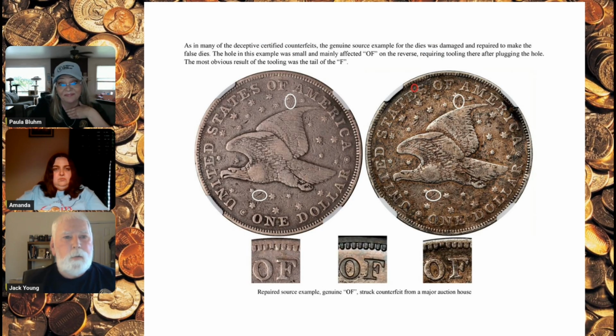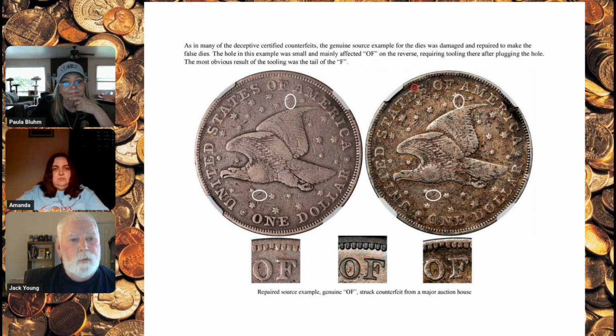So as with many of the deceptive certified examples, there was a genuine source coin, and they continue to be coins that had some impairment, some damage. You saw that there was a hole that was actually repaired prior to making the false dies. And that hole was so small, but it particularly affected the back side of the F, and that required tooling after it was plugged. So the most obvious result of the tooling was in the tail of the F.